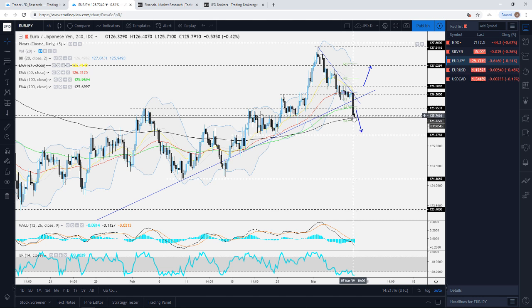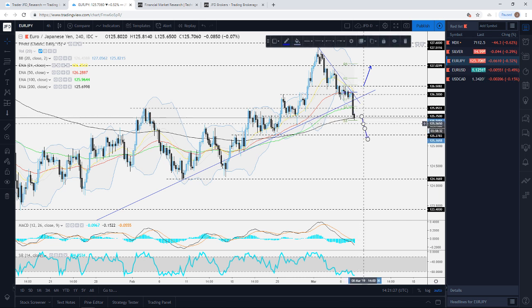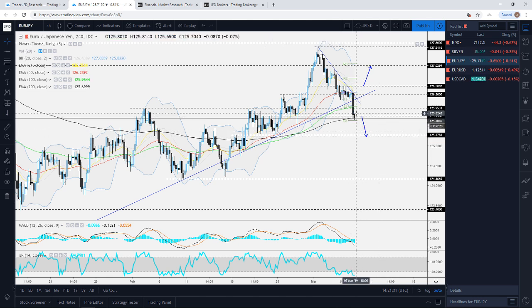So this is where it's very interesting to watch where exactly this is going to end up being, because if this decides to continue traveling lower, the next potential area of support could be seen around the 125.25 area, something like that. So that's why, guys, for now keep your eyes on this one. For now this is looking quite bearish.